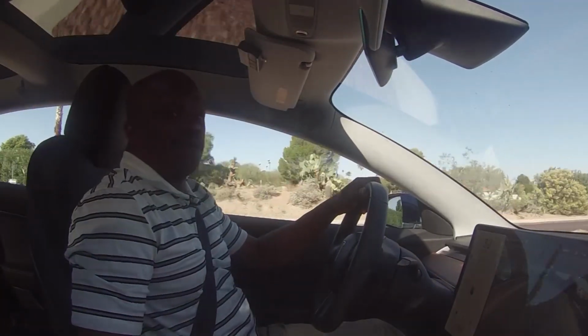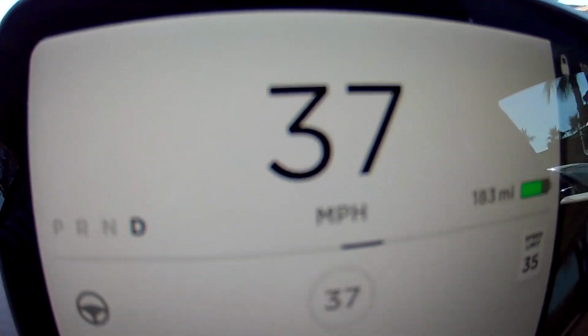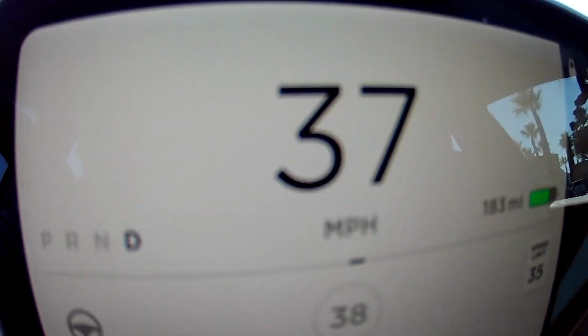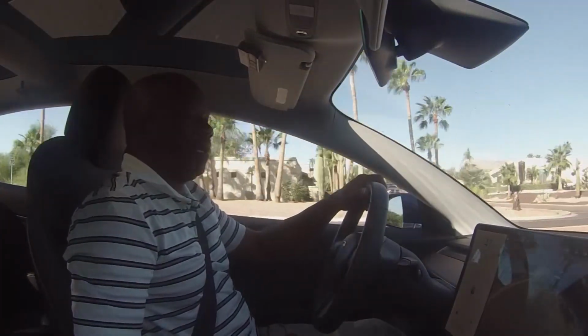I'll tell you one thing about the car, because it makes no noise, it's very easy to get away from you speed-wise. You have this large speedometer right here telling you how fast you're going. You don't have to worry about your RPMs because you're not spinning a motor, but at the same time, in a 35, you could easily find yourself doing 50 plus miles per hour. So you have to be careful with that.